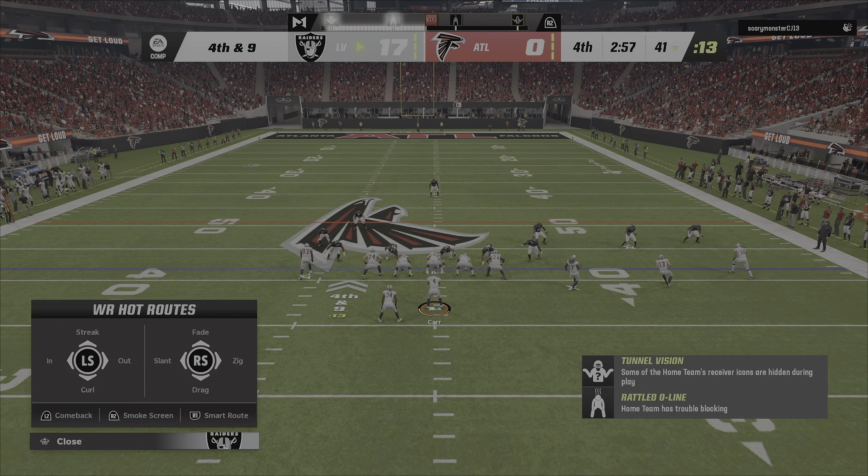So Carr will depart, and on comes the Raider kicker Daniel Carlson for the field goal try. The kick by Carlson is good.